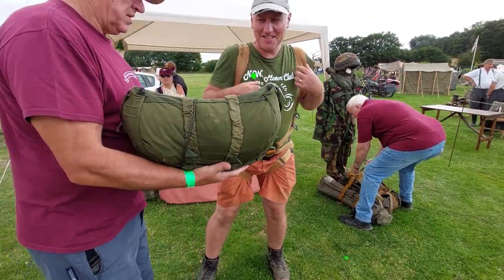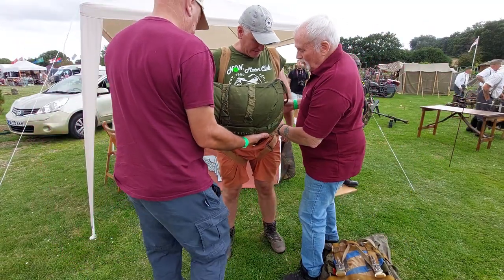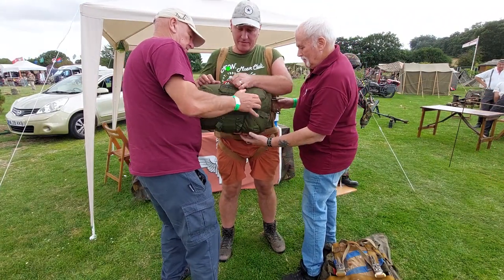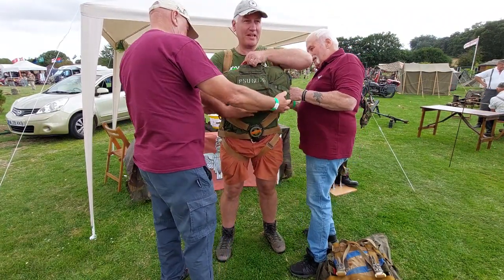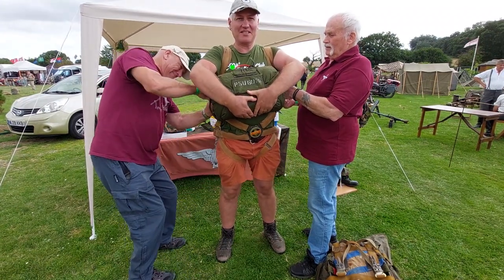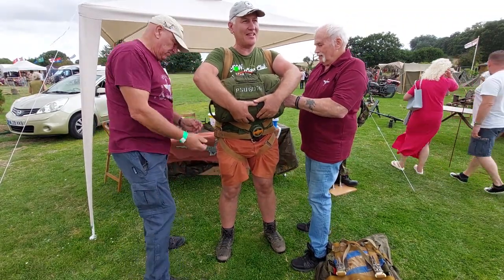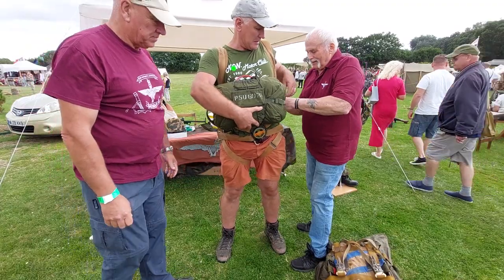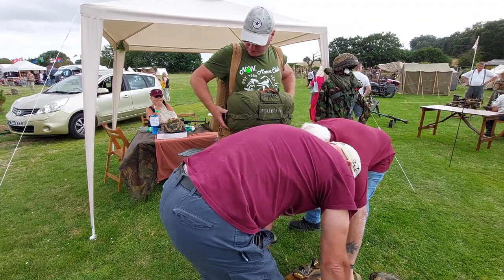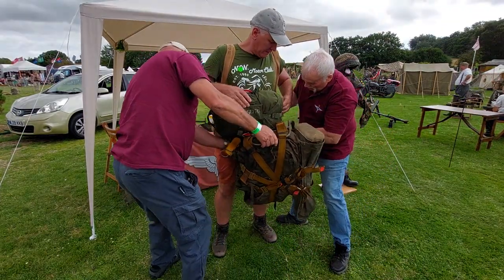We've only just begun. Put your reserve on. Right. Oh, look at this weight. Reserve goes on the top. It's upside down. Better not pull that. Put it on the top hook. Then they've got a fight, haven't they, after doing all this. And then you've got your equipment. This goes on the second bottom set of hooks.